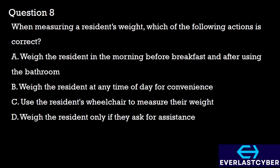Question 8. When measuring a resident's weight, which of the following actions is correct? A. Weigh the resident in the morning before breakfast and after using the bathroom. B. Weigh the resident at any time of day for convenience. C. Use the resident's wheelchair to measure their weight. D. Weigh the resident only if they ask for assistance. For accurate weight measurement, it is important to weigh the resident consistently at the same time each day.